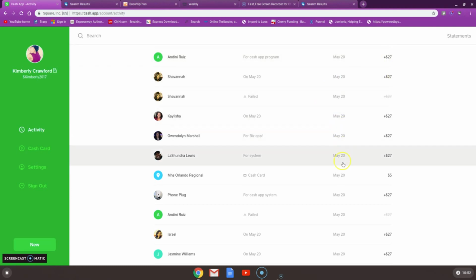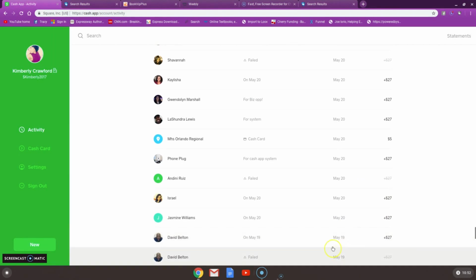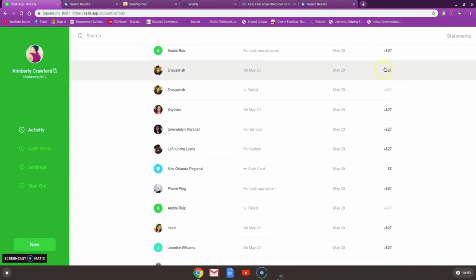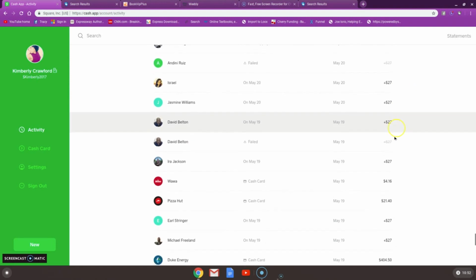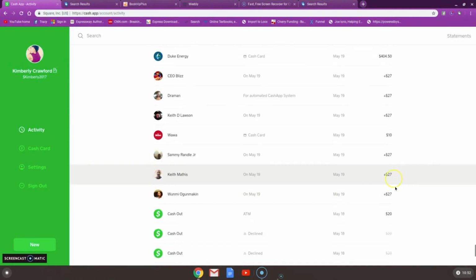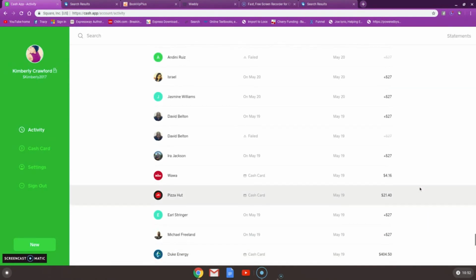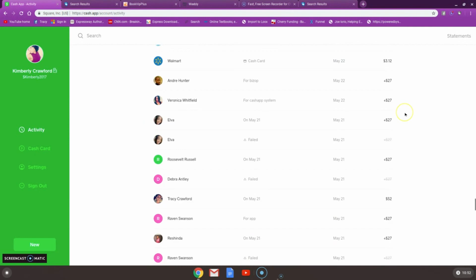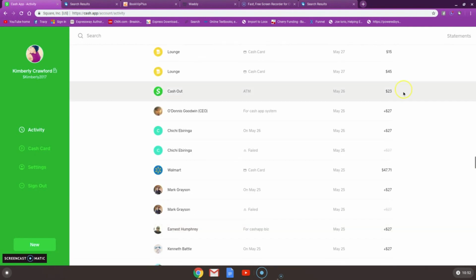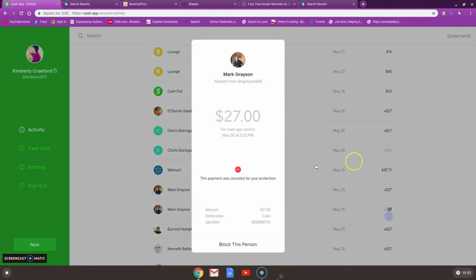As you can see here, this was the 20th of May. You can see 1, 2, 3, 4, 5, 6 payments, 7, 8, 9 payments that came in on one day, guys. So you do the math. These payments add up. You can get paid instantly to your Cash App. Again, we're going to give you the training and support that you need to start getting more income. And you can see they still come in here, $27.